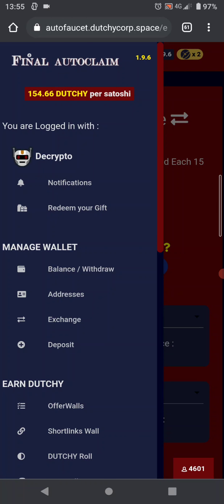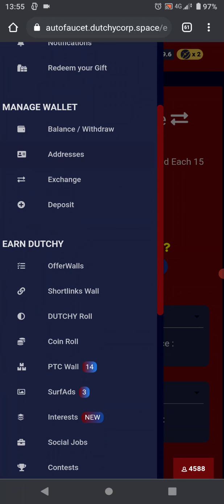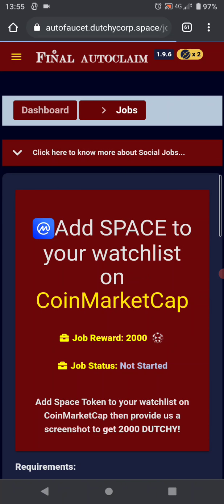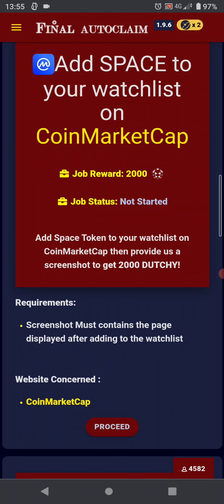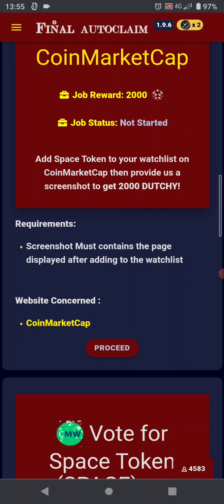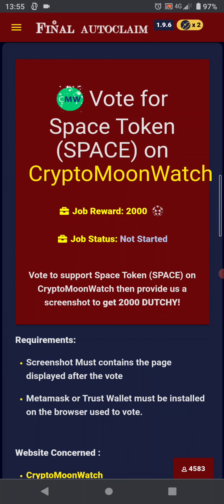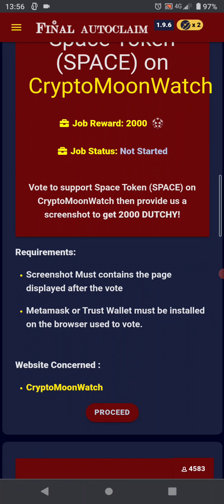So if I go to, I don't really want to show the balance, that's just showing off. So the social jobs. You can earn 2,000 Dutchy on that first one there by adding Space to your watch list on CoinMarketCap. I've not figured out how to do this bit yet, but you need to take a screenshot and it must contain the page displayed after adding it to the watch list. And then you upload that screenshot somewhere and then share the URL of the screenshot. So I still need to figure that bit out, but there's a lot of these that you can do, like vote for Space token on Crypto Moonwatch. Again, 2,000, simple screenshot.